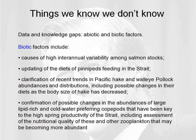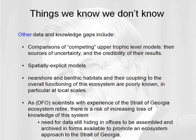We've also found in just some very recent sampling that there's been significant changes in the trends of midwater forage species in the Strait of Georgia, specifically the Pacific hake and the walleye pollock. Pacific hake seem to be going down, pollock seem to be coming up, and they seem to be segregating the strait. Hake traditionally have been considered important prey species for the pinnipeds in the strait.